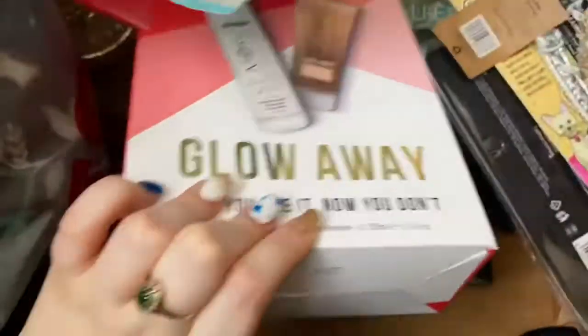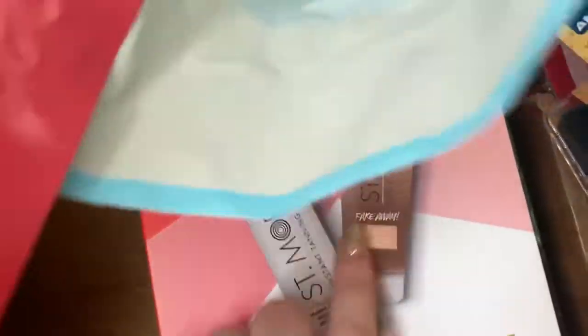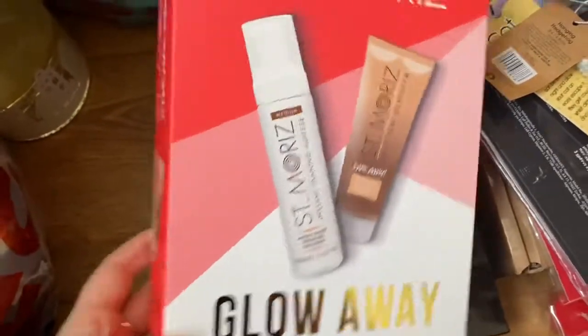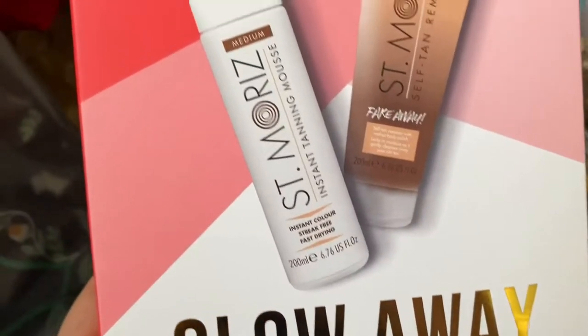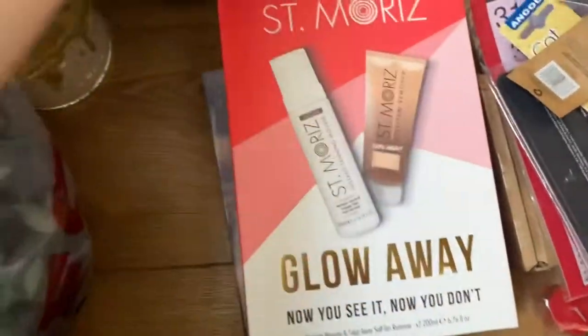For my sister, I got a Glow Away set, because she really likes fake tan, so I thought, I mean, that'll definitely come in handy for her. So it's got obviously a fake tan and it's got a remover as well. So I thought that would be handy.